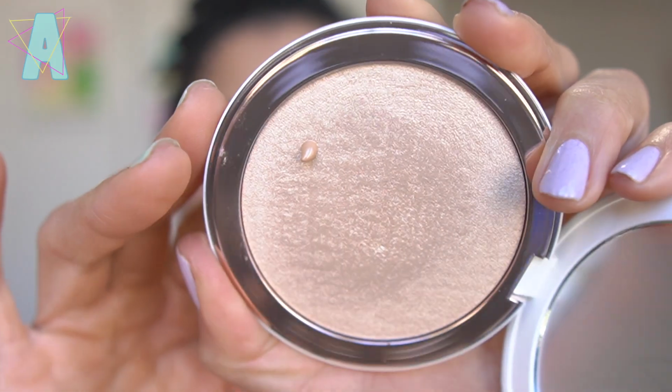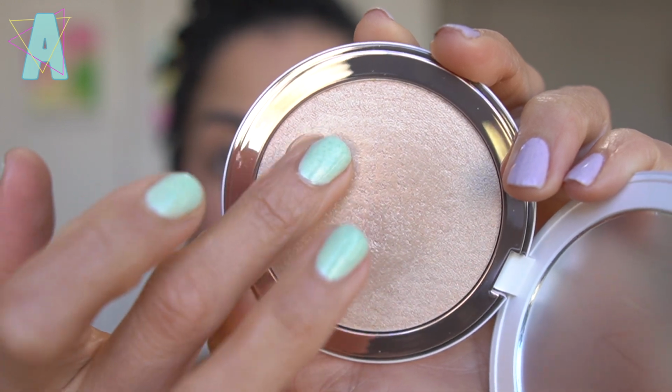and I'm going in with a cocktail time, the Natasha Denona High Glam highlighter. Wanted to experiment. I don't know, this didn't go so well. I was confused. I was unsure with how it will turn out.